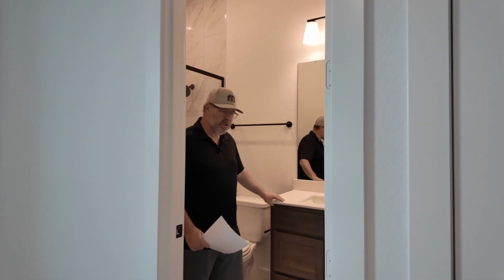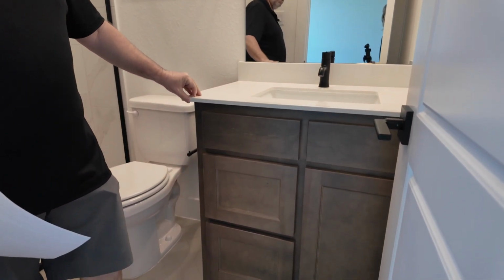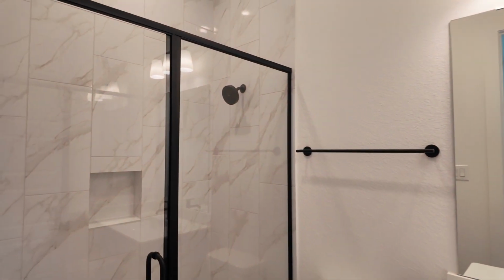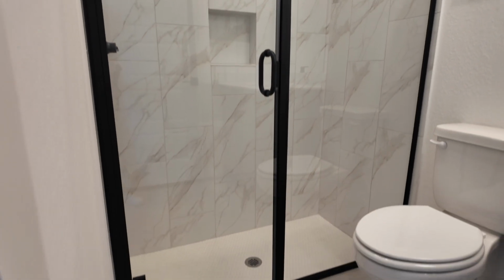This kind of feels cheap to me. Yeah, it is thinner than normal. But let me get the shower. But I love the floor. Yeah, they took it all the way up, which is always a plus. And then let me show the floor.